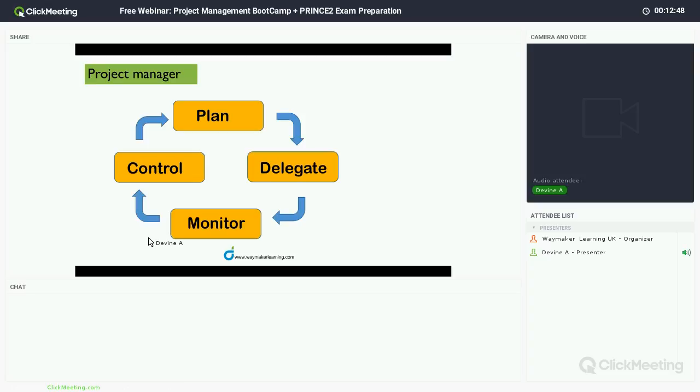After delegating tasks and responsibilities, he needs to monitor. So project management talks. There are many tools in monitoring a project. He doesn't have to be everywhere and know everything, but with the tools at his disposal, he can monitor every aspect of the project and know the health of his project at any given point in time.